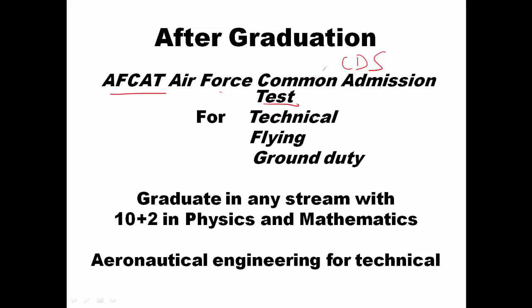Via AFCAT, the various technical, flying and ground duty. There are 3 types of duties in the Air Force, 3 types of officer entries: technical officer, flying officer and ground duty officer. So for flying and ground duty, you can be a graduate in any stream with 10+2 in physics and mathematics. But for technical entry, you need an aeronautical engineering degree.